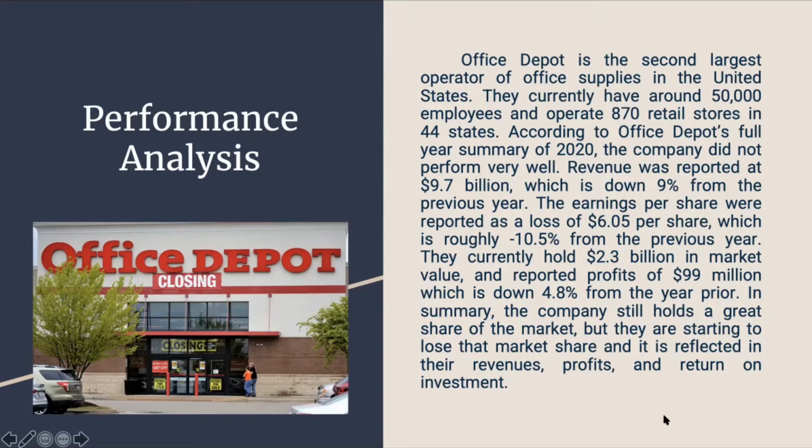The earnings per share were reported as a loss of $6.05 per share, which is roughly negative 10.5% from the previous year. They currently hold $2.3 billion in market value and reported profits of $99 million, which is down 4.8% from the year prior. In summary, the company still holds a great share of the market, but they are starting to lose that market share and it is reflected in their revenues, profits, and return on investment.